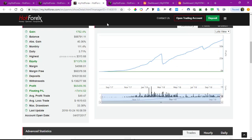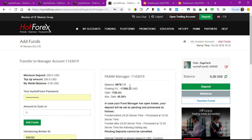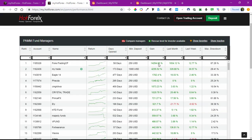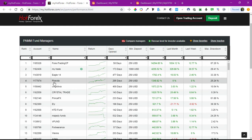All right, I think I've covered those. I think I've covered a lot of how you can make money while you sleep, and how you can invest your money and make so much money in Forex, depending on the Forex manager you use. I used this Ego 14 as an example. So you can analyze and assess all these fund managers here.